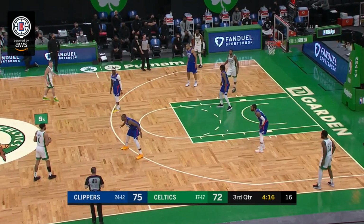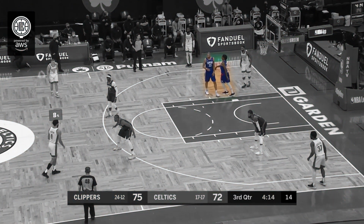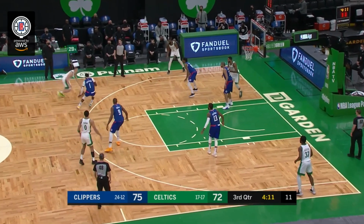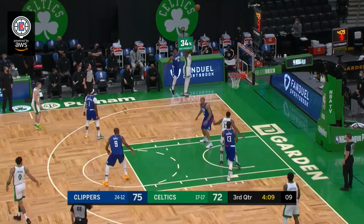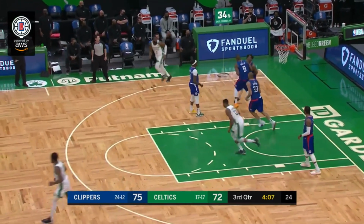Tremendous individual work by Reggie Jackson here, which is now going to flow into the team concept as Batum and Mann switch on the weak side. This allows Batum to be the low man, rim protector, and rebounder. Jackson is shaded towards Tatum because it's a mismatch against Ibaka, forces him to give the ball up. Pritchard passes around the horn to Jaylen Brown in the corner. Decent contest by Mann. Brown misses the shot, and the Clippers get a rebound off of great defense here.